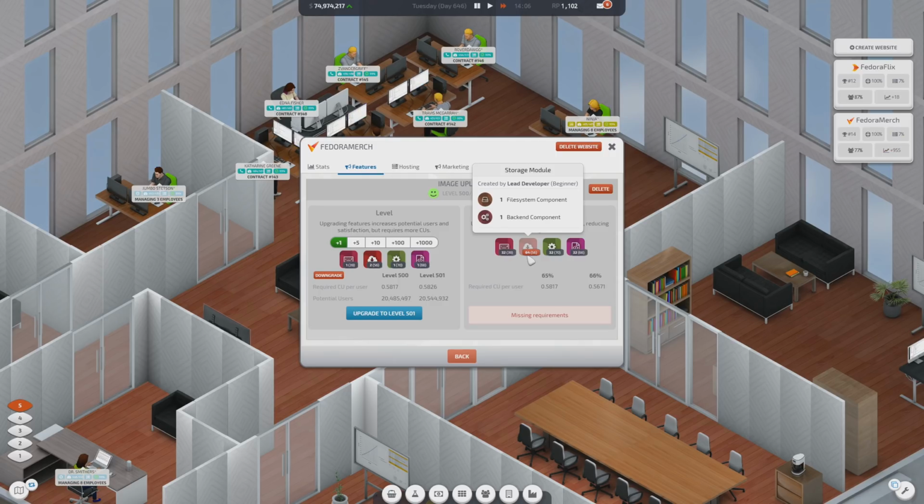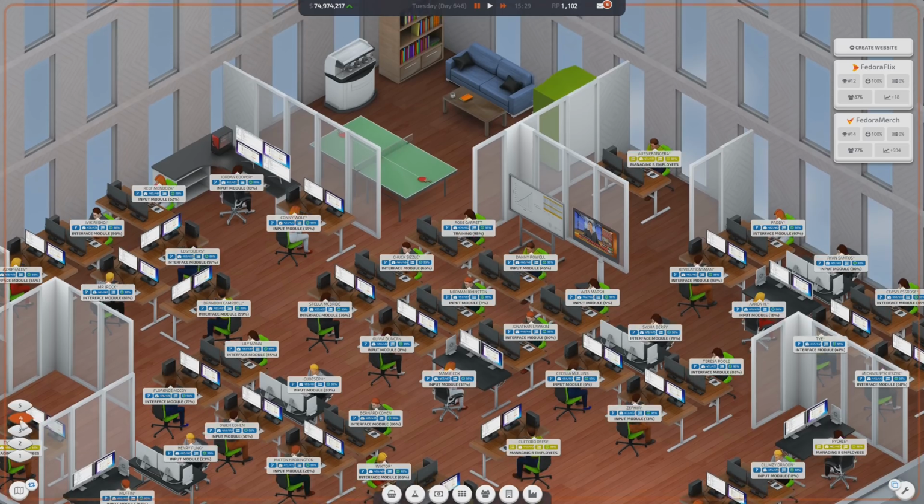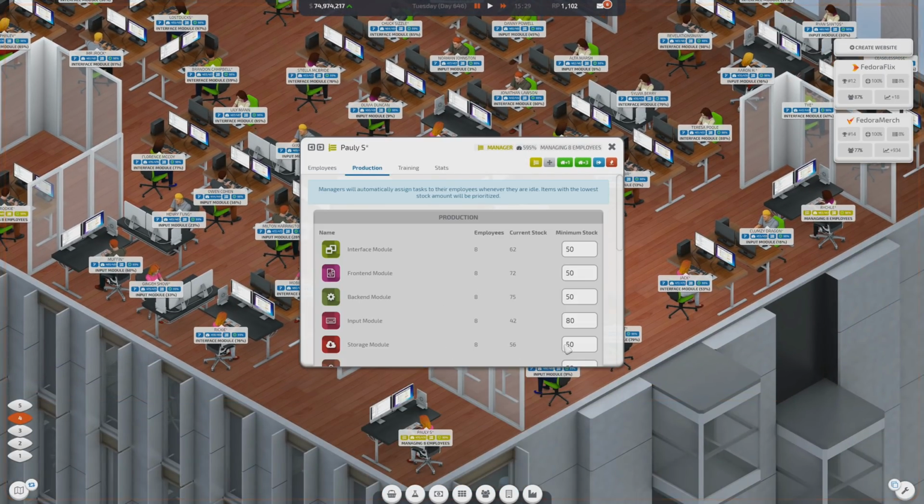This feature is so expensive to upgrade. My God. But we're getting close. I just need the storage modules done. Storage modules, we currently have 56. I think they're not making them because of the limitations. I have this one down to 50, don't I? Yeah, I do. Let's pop this up to... let's do 120 on all of these. I want you guys to keep making them.